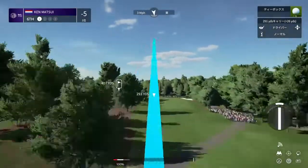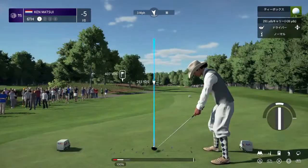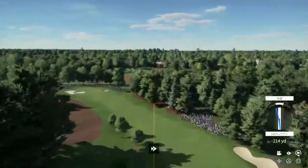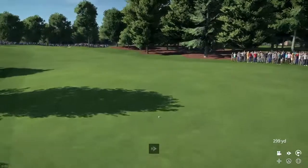The strategy at the 6th here at TPC Southwind, on this par 4 measuring just under 450 yards from the tips, is to position your drive from the tee to give a clear shot into this green.